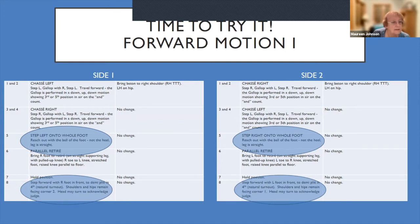And then on the step into the retiré, you stretch your foot and reach out with a stretched foot. So the toe, the ball of the foot, is the first thing that actually hits the floor, but you lower your heel and bring your other foot to your knee in a retiré position. But we don't want them to step out heel first and go heel, toe, retiré. We want them on the chaussées to step out with a stretched foot reaching out beyond.